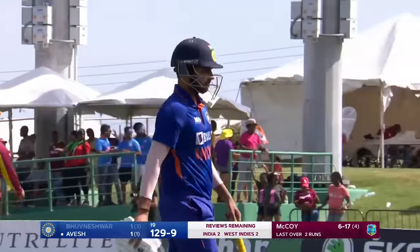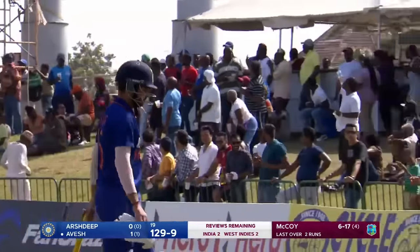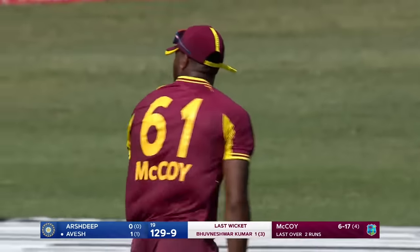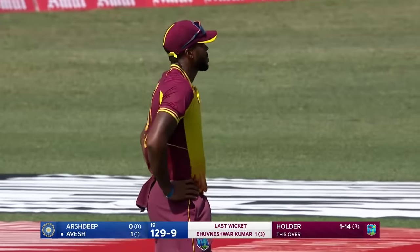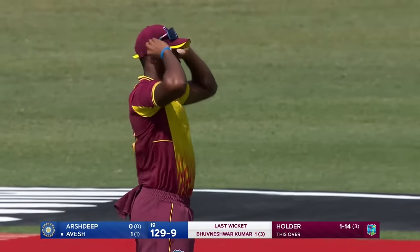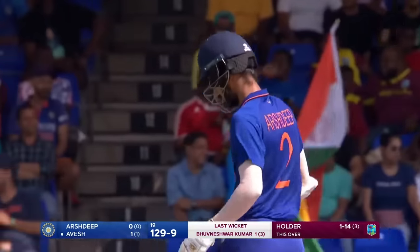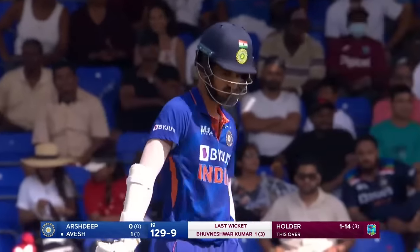That's the end of Bhuvneshwar Kumar. He goes for one in there. 129 for 9. Avesh Khan finally makes his way out to the middle. Last batsman for India. Final over, Jason Holder.